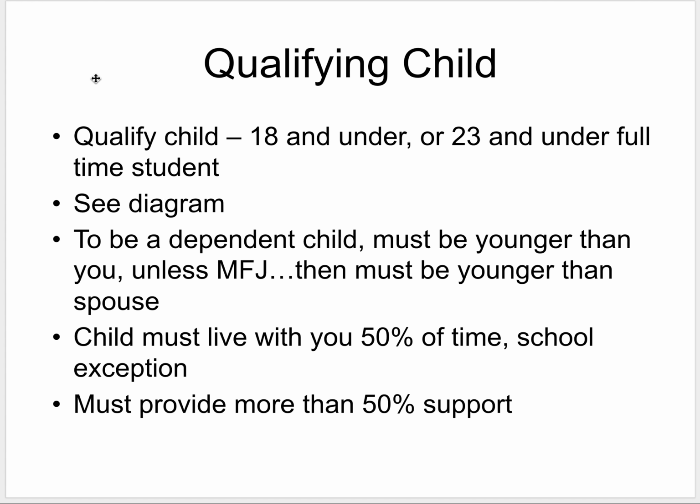The most common dependents that we'll come across, whether it be a married filing joint set of taxpayers or a single taxpayer or head of household taxpayer, will be your dependent children. So most families that are raising kids have qualifying children, which give them dependents, and these dependents are an exemption deduction of $4,050 each in 2016. Normally we think of them as under 18, but they can extend all the way up to age 23 if they're full-time students. And I'm going to show you a diagram here in a minute that's going to show you some tests that have to be met to see whether or not a child meets the definition of a dependent.